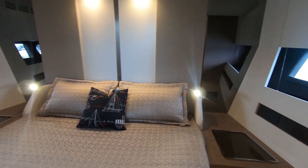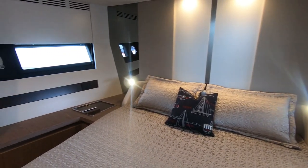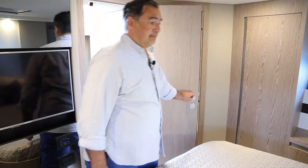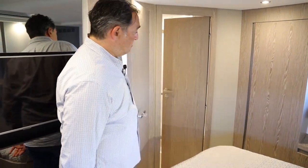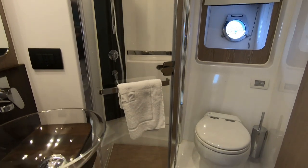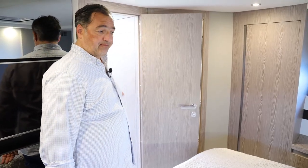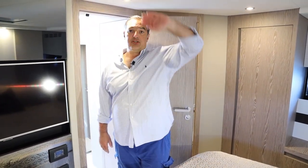Here we are entering the VIP cabin that is located in the bow of the boat, also with huge windows, large lockers to both sides, an integrated television screen and a large double bed. It also has access by a separate door to the forward bathroom, which can also be used by another door as a dayhead. You see that we have much headroom, and this is across the whole boat.